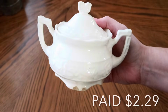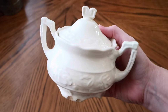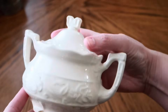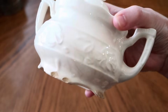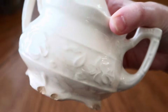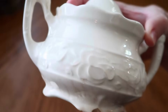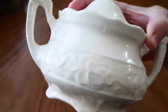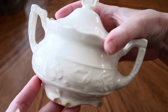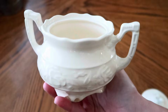And yes, I did go ahead and get this because the lady only charged me $2.29. Now, I don't know if this is truly ironstone or not. It does have a couple little chipped spots down here, but I don't mind that. But look at the beautiful pattern on this. I love kind of collecting stuff like this. And at the end of my hallway, and I'll show y'all here in a minute, I've been using all of my little ironstone type pieces like this to put little Christmas trees in. And so I thought, oh my goodness, this would probably fit.